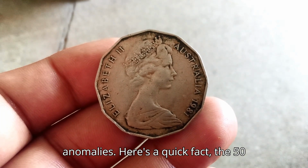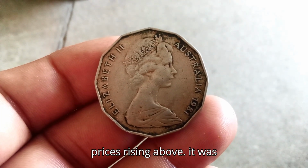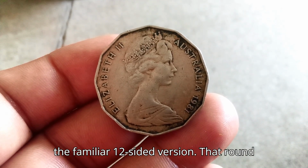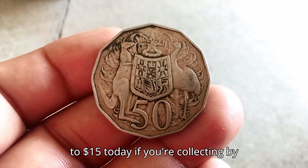Here's a quick fact. The 50-cent coin was originally round in 1966 and made of silver, but due to silver prices rising above face value, it was discontinued and redesigned in 1969 to the familiar 12-sided version. That round 1966 coin? It's worth about $10 to $15 today if you're collecting by year.